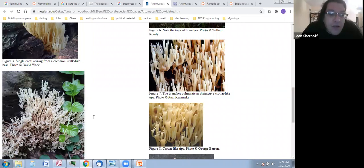But actually, this particular so-called coral mushroom is basically an upside down Hericium. It's the same as those icicle mushrooms you saw before, but it's growing up instead of down from the wood. So it's got the same spore-bearing strategy. It makes all these branches and produces spores on them. This one is called the crowned coral.